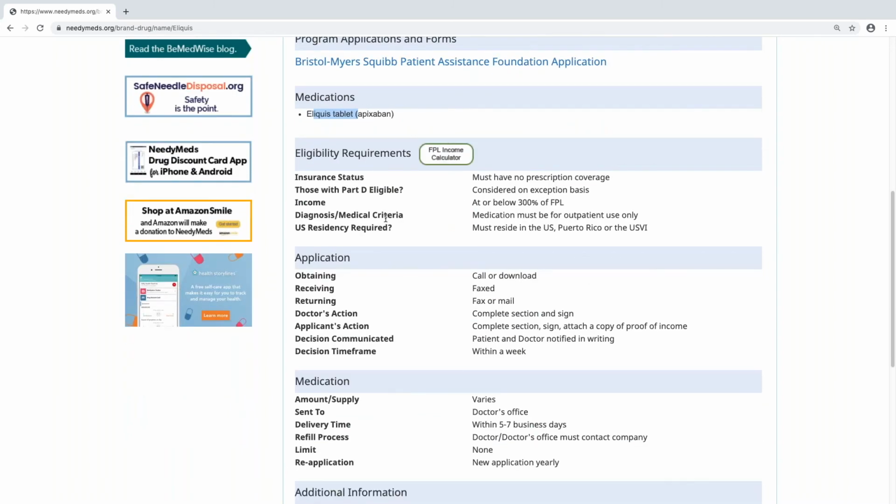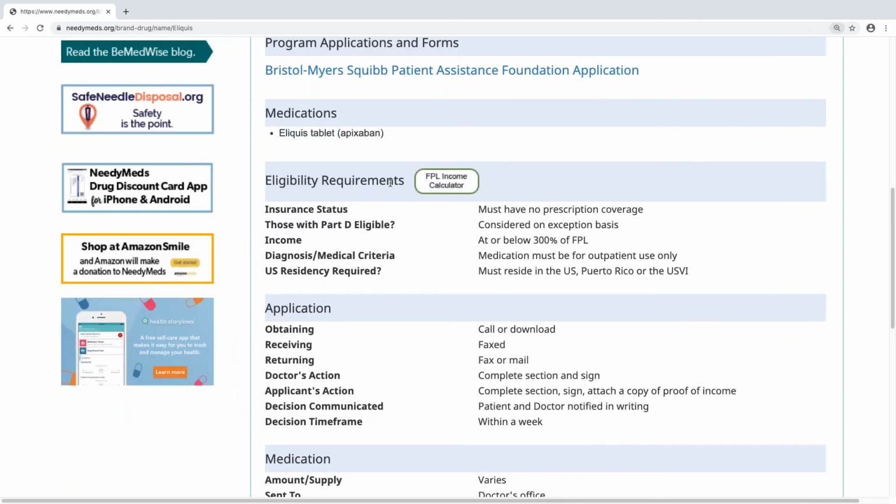And each program also lists, really importantly, an eligibility section. Now, as I said, although eligibility requirements will vary from program to program, they are almost always based on 3 factors: insurance coverage, income, and residency. One thing I want to point out when we're talking about insurance coverage, oftentimes for prescription assistance programs, to be eligible, the patient must not have prescription coverage. But what I want to point out is that's not always the case. So don't make the wrong assumption that if you or somebody you're trying to assist has coverage, that they won't automatically be eligible. That is not always the case.